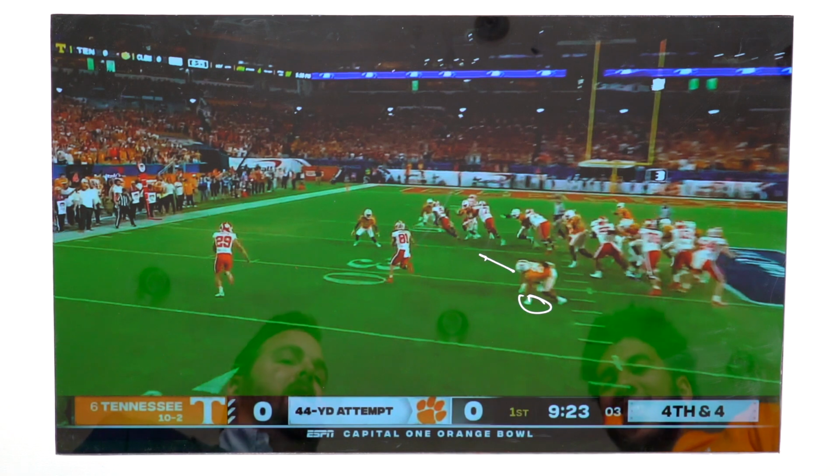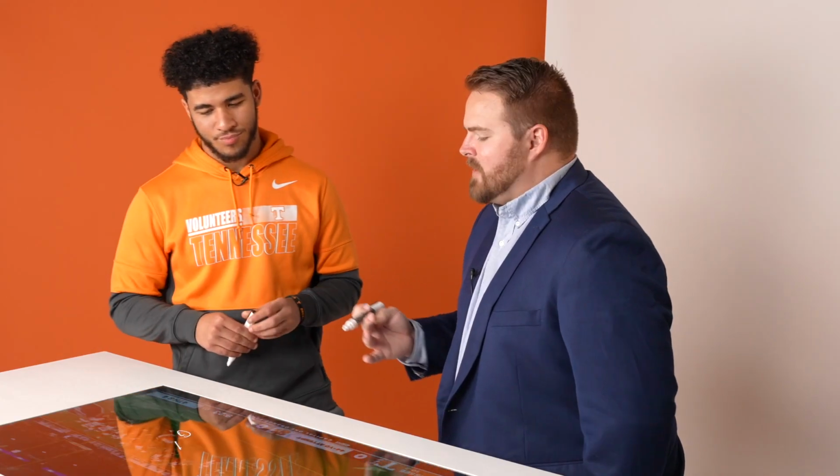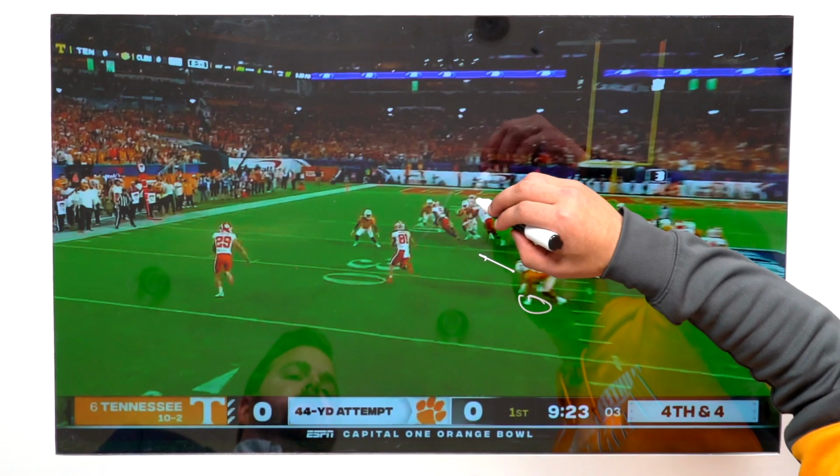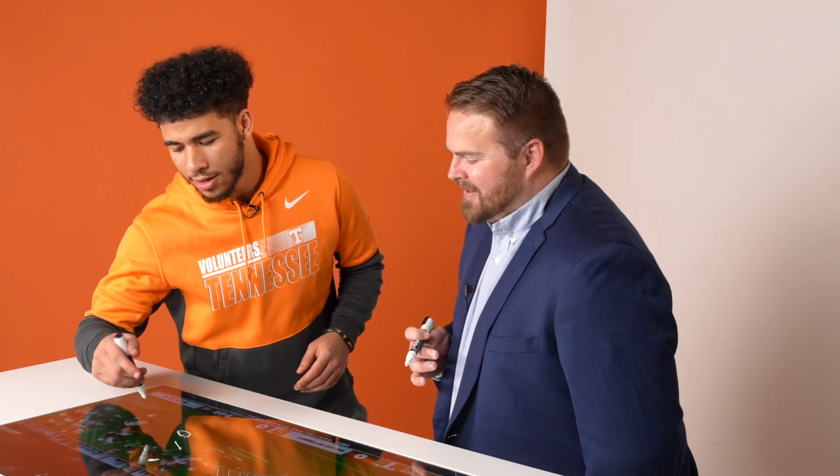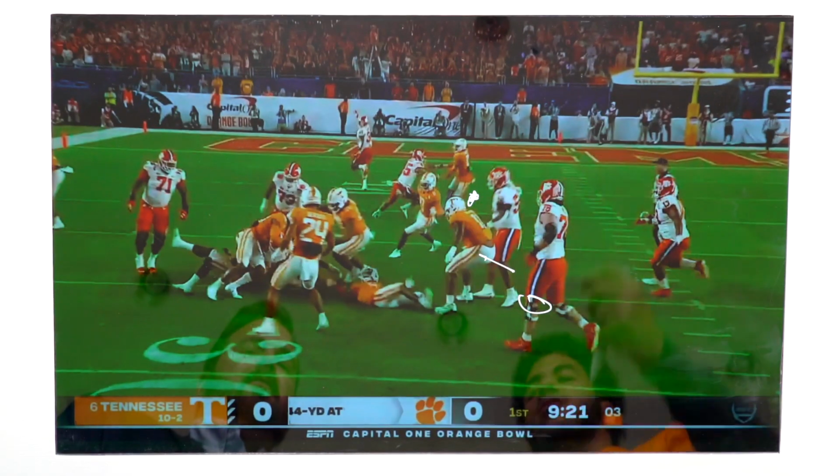You kind of lost your footing right there. And when it is a fake, you said you had a guy man-to-man. Where is he right now? You can see him if you play it just a little more. Right there. Okay. You see, the runner is, I swear it's supposed to be a pass. I'm glad it wasn't, though.